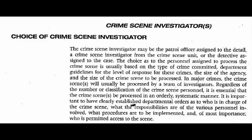In major crimes, the crime scenes will usually be processed by a team of investigators. Regardless of the number or classification of the crime scene personnel, it is essential that the crime scenes be processed in an orderly, systematic manner. It is important to have clearly established departmental orders as to who is in charge of the crime scene, what the responsibilities are of the various personnel involved, what procedures are to be implemented, and, of most importance, who is permitted to access the scene.